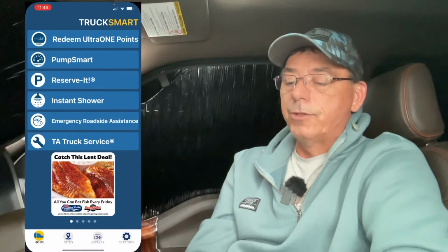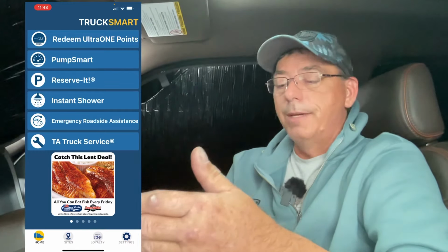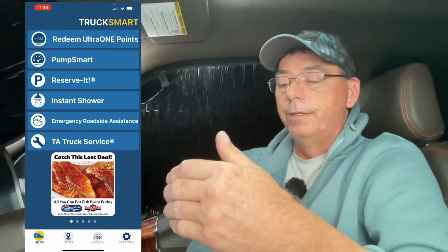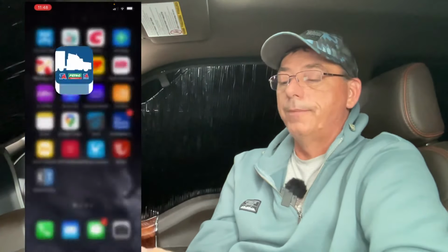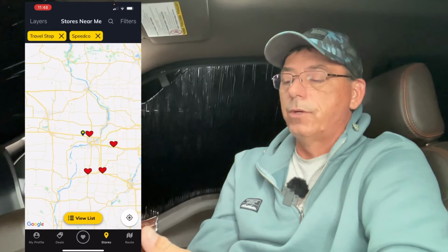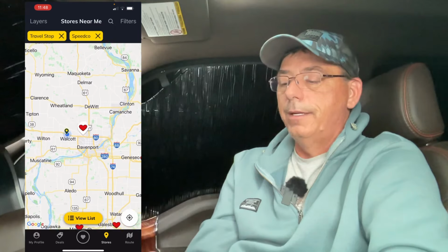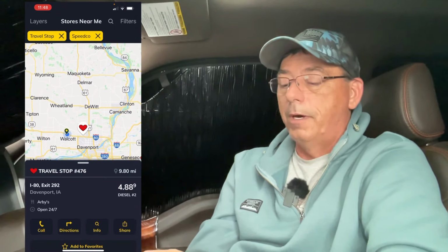The next one's the Petro. It's also TA. So it does all the same things. You can book showers, you can pay through the pump, you can redeem your points to buy things in the store, things like that. Love's is exactly the same way. Love's has a little nicer map feature if you're trying to find stores. It gives you this map feature, and then you can click on it and see what it has, how many showers it has, how much parking it has.